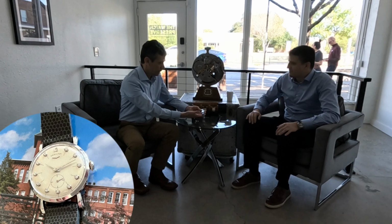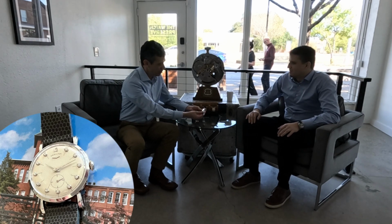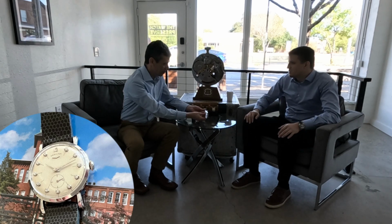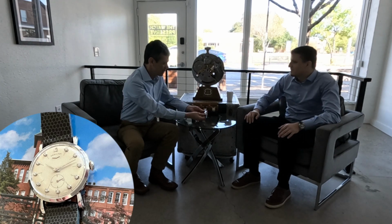What style lugs are those? I don't know, what would you call that? They're stepped. Stepped, yeah. Is that like some sort of stepped flared lug? Yeah, I would say stepped and flared. That's a good way to put it.